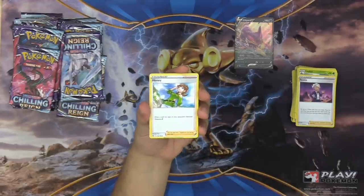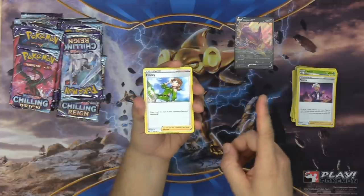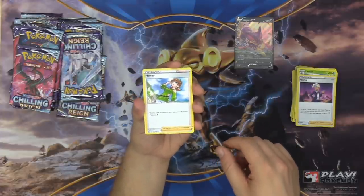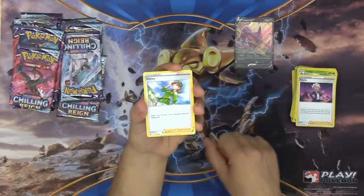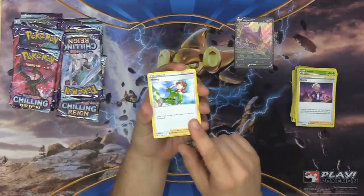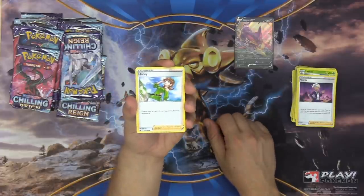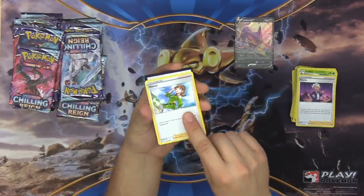Honey, new supporter card. Honey, I think in the games is with mustard, right? Honey mustard, you get it? It allows you to draw a card for each of your opponent's bench Pokemon V. Usually your opponent won't have too many Pokemon V in play, but if you're playing against Eternatus and they have 8 Pokemon V in play, all right, you're drawing 8 cards, busted.